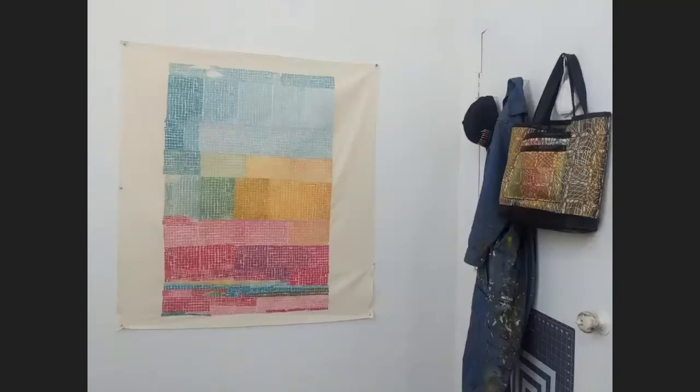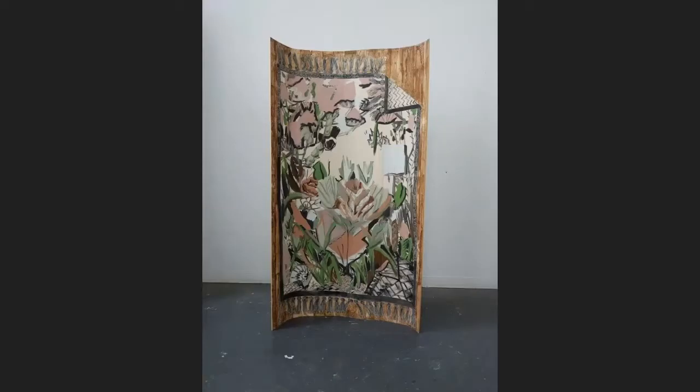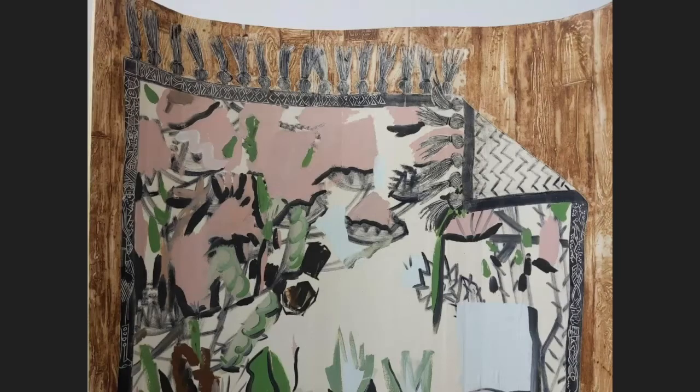And here's just another piece that's in process. This very much feels like the start of something. Here's another freestanding painting that I brought that I've been working on here. Again, this feels like the beginning.